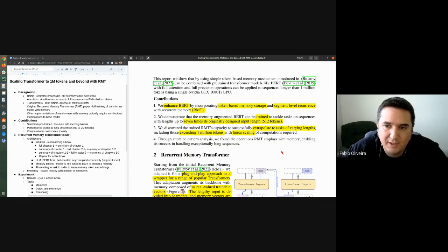So yeah, this is what's going on here. They're basically wrapping a pre-trained model from Hugging Face. And by doing this, the performance scales very well to long sequences of tokens. They tried it up to 2 million. So pretty long sequences, and the performance was basically unaltered. And the really important advantage here is that the computational cost does not scale quadratically anymore. It scales linearly with the number of segments that you're processing.